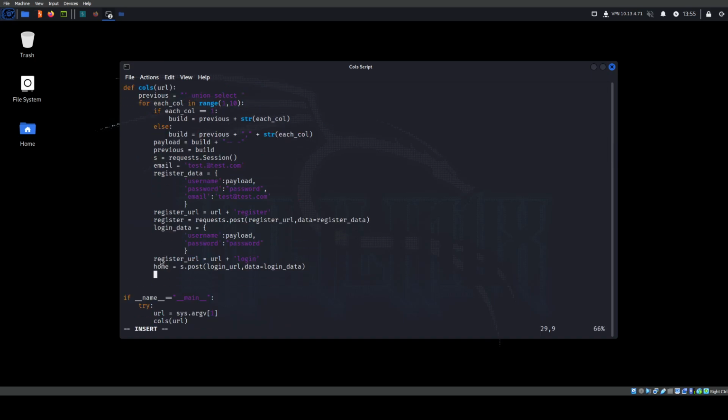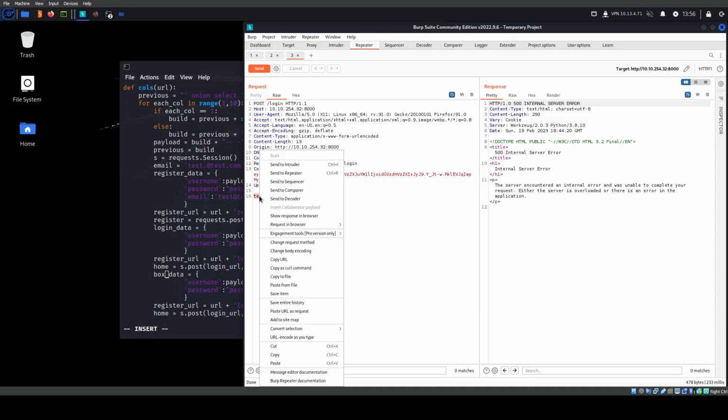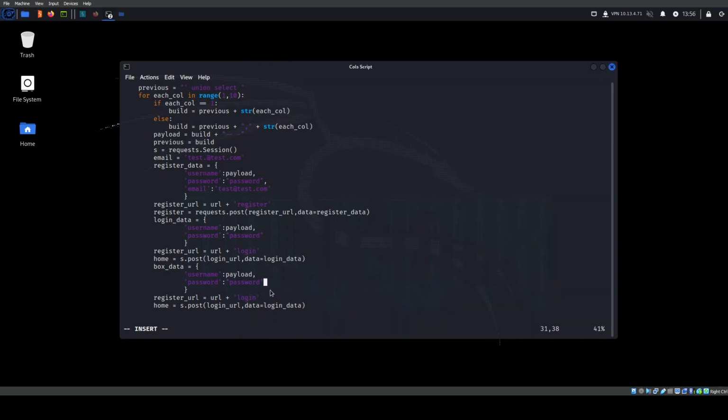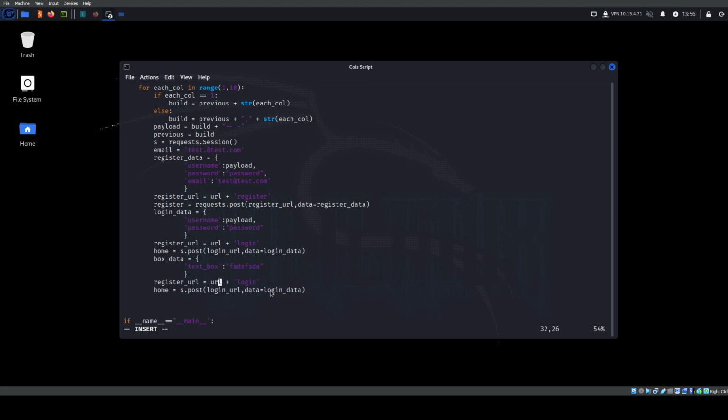And then we just need, copy that, there we go. And now we're going to do the box data, which I think is just text box. And this could be anything, like whatever. And then we have that. Yeah, perfect. And the URL is the same.